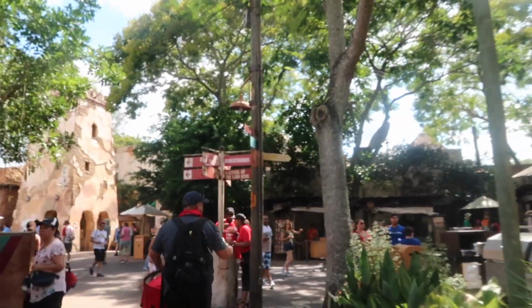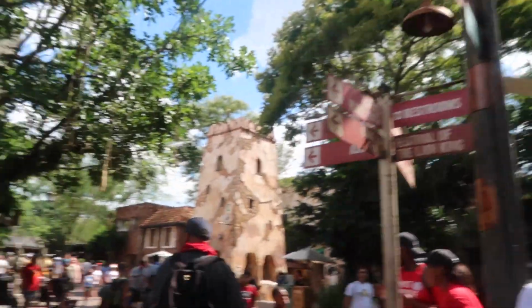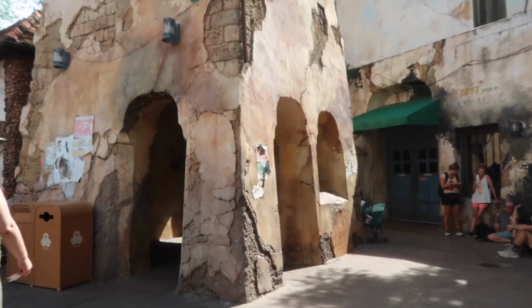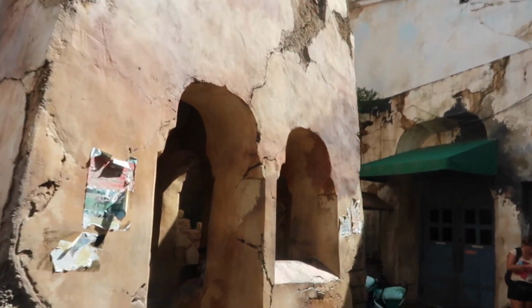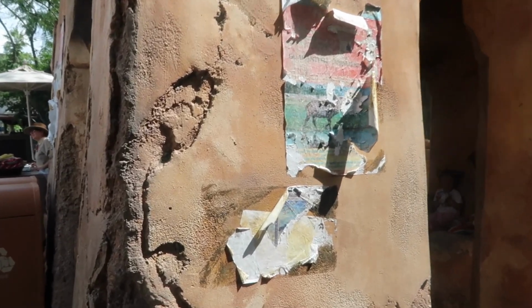Looking around the other side here now, we have the entrance to Kilimanjaro Safari over there. And over here we got some pretty cool stuff. I know these walls, I've seen them a couple times, are pretty popular for photos. They just have some signs on them. People just hang out here. It's just a chill little area with the posters and that.